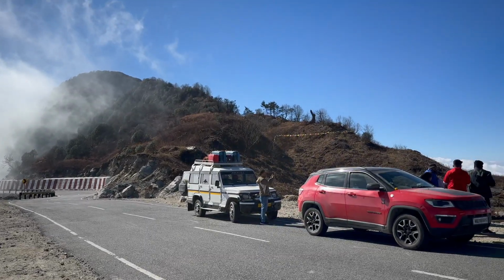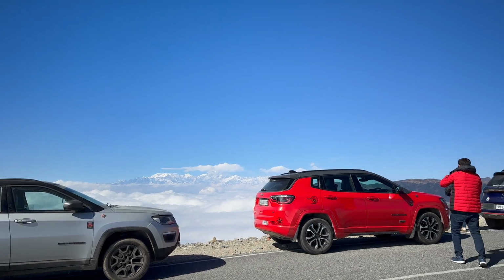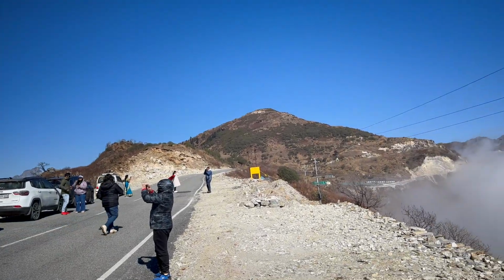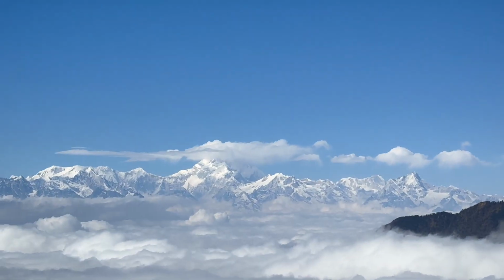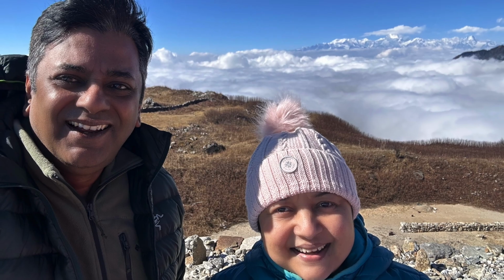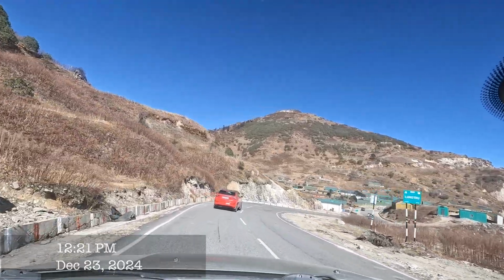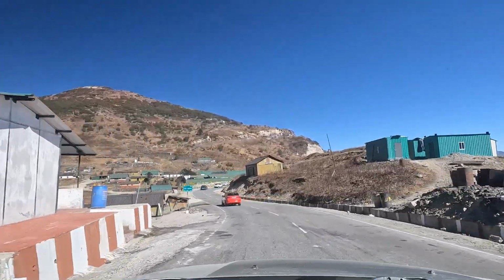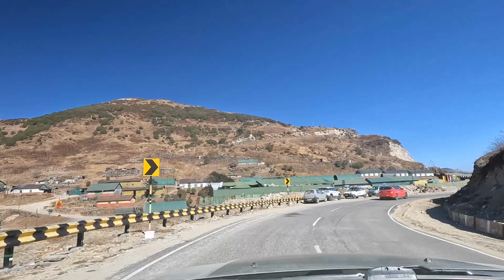As we were driving along, all of a sudden we were stopped by the spellbound beauty of majestic Kanchenjunga and Singalila range rising from the clouds at Lungthung viewpoint. All of us immediately got down to enjoy the unparalleled view. We stopped at Lungthung viewpoint and boy, it was amazing. We started around 12:20 after enjoying the magical view of Kanchenjunga. We are at around 13,000 feet altitude and extremely lucky to have such weather in December.